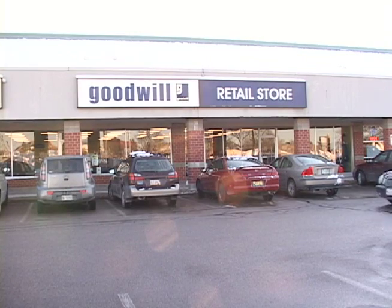I work for Goodwill and we participate in the Bus and Buy program. How it works is if you show your receipt to the bus driver from certain stores and ask the store for a Bus and Buy pass, you can ride the bus home for free.